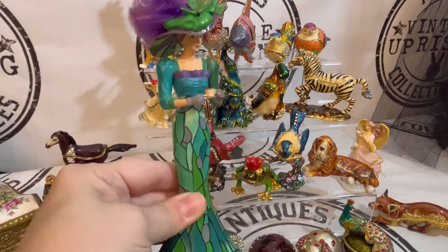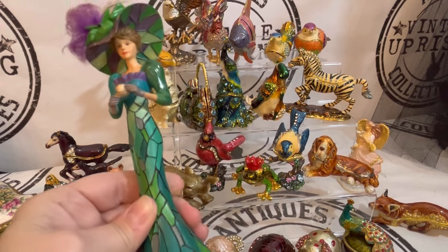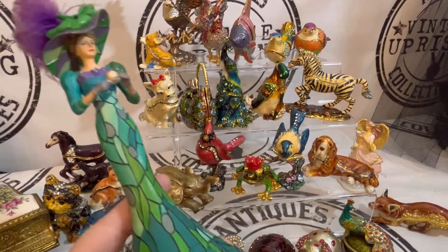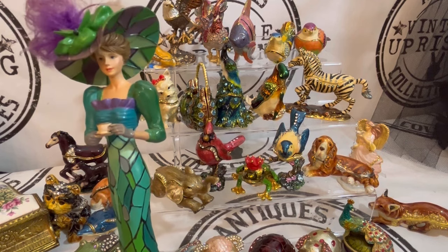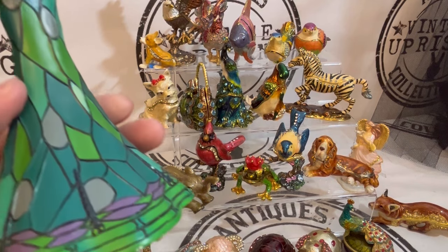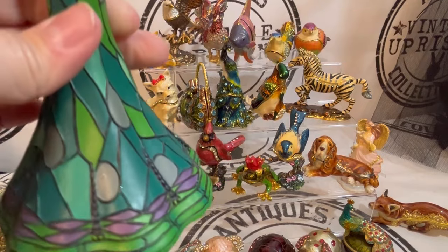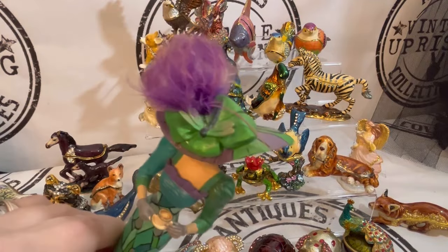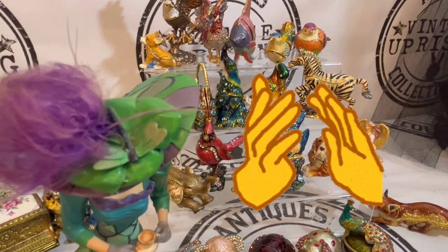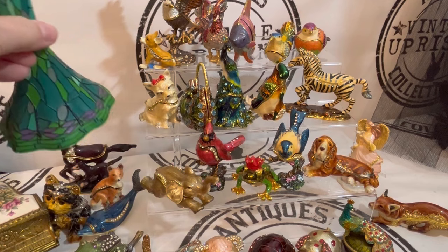We have the peacock lady. Now this is the only one in this Victorian Tea Party collection. This is the only one I have of her, but I'm sure they have it because it was a peacock. She's in a peacock dress. Look at the peacocks around the bottom of her dress. That is so pretty. She was a bit dusty, I have to say. Peacock on her hat. Dragonfly on her hat. Love those colors together. Aren't those great?